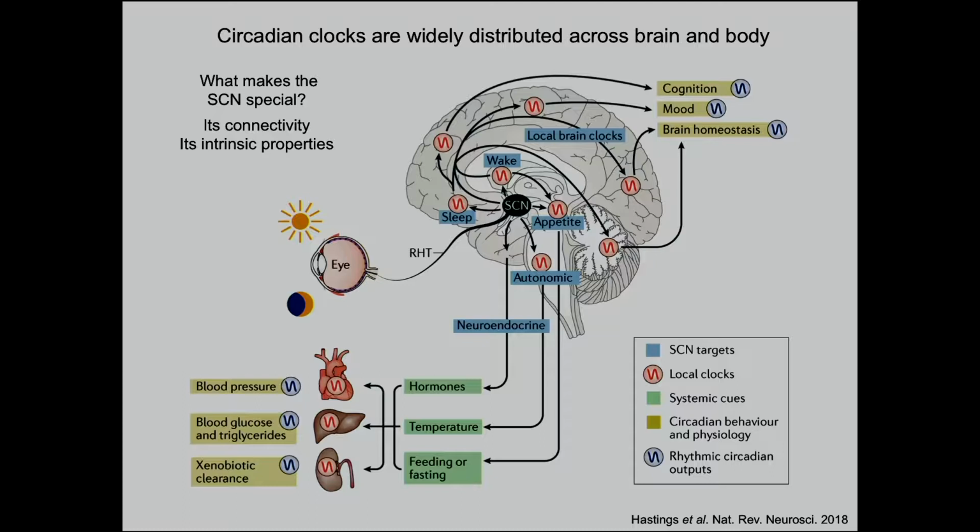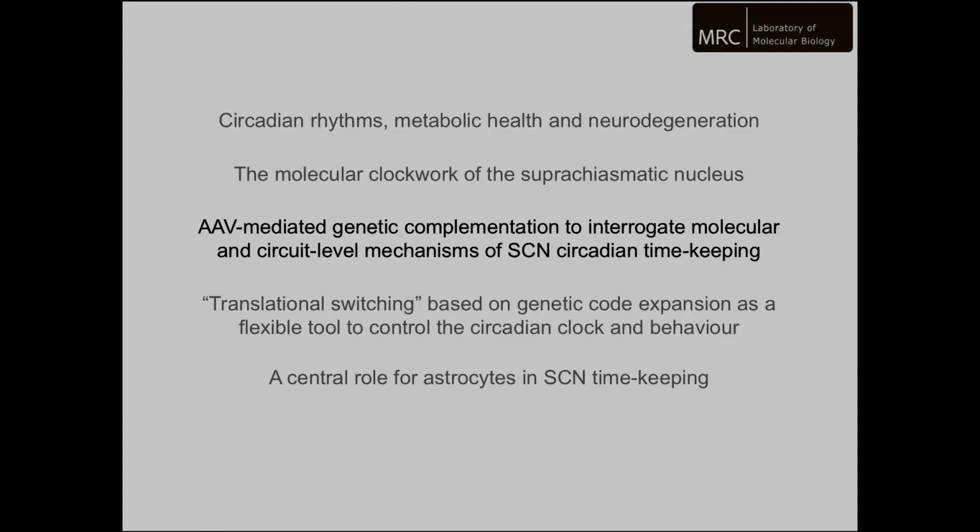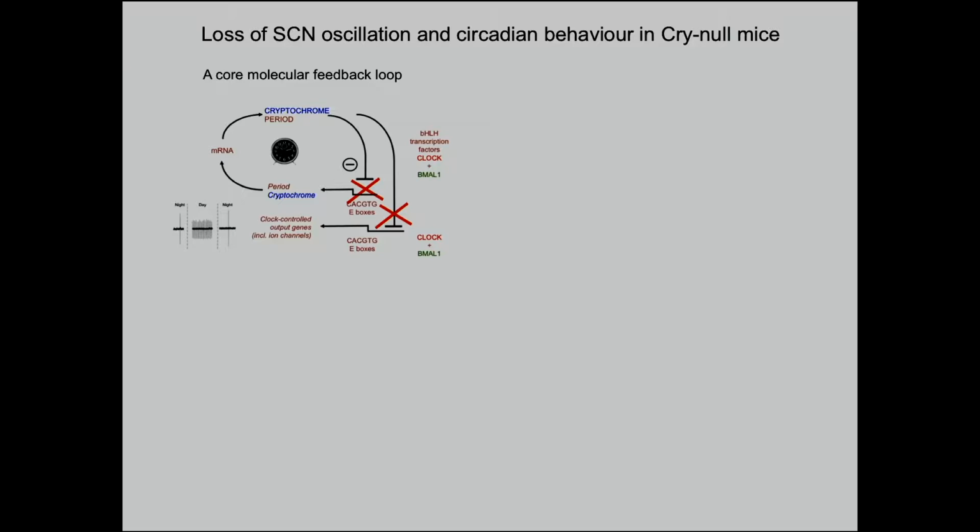And its connections make it special insofar as it projects to, and we don't know the full details on this yet, the various pathways that lead to control of the peripheral clock mechanisms in other tissues. But also it's extremely robust. And so we want to explore the actual cell autonomous and circuit level functions of the SCN by manipulating its genetic complement. So this again is the feedback system.